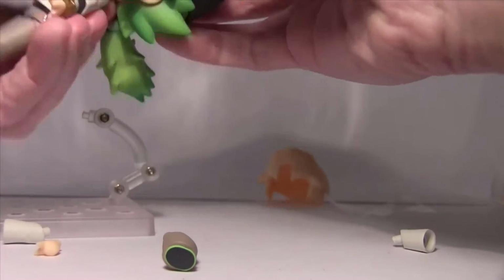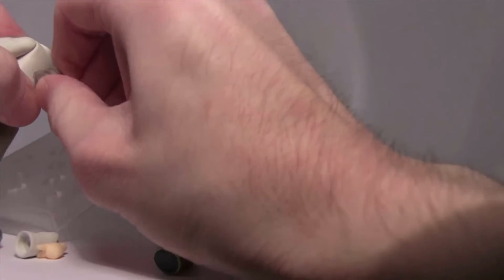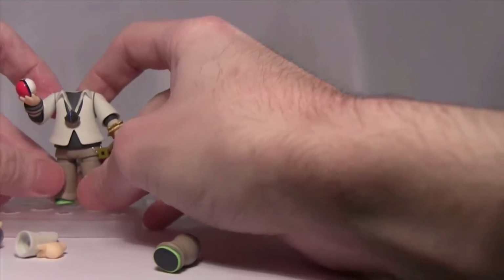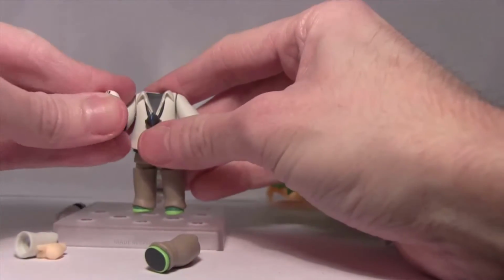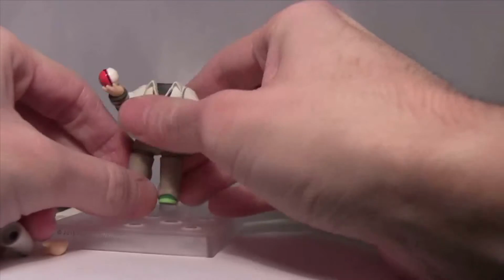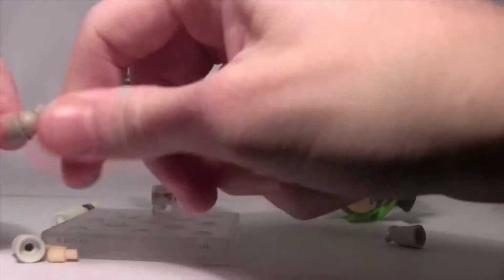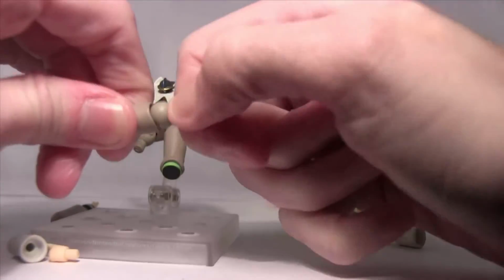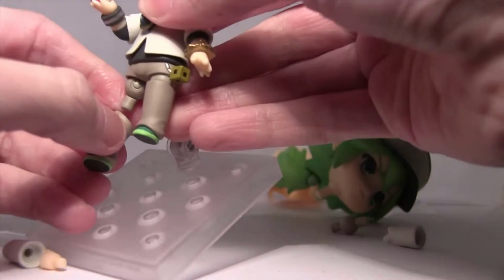I'm going to have to take the head off. Also, a very tiny peg for the back for this one. I mean, they're normally much bigger. So I know this looks weird, but I'm going to leave the head off for a moment so I can just show you the basics of the different things. So that is that leg. Of course, that's what comes off. Can I get that off? Oh, I think I can. And if you look there, there's the Good Smile logo on the leg.